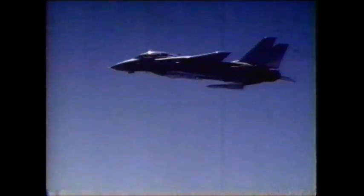This required the most powerful missile ever used on a U.S. aircraft, the Phoenix. It is the longest-range air-to-air missile in current service, as well as the heaviest and most powerful.